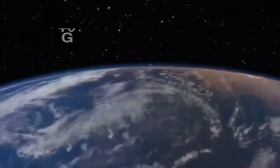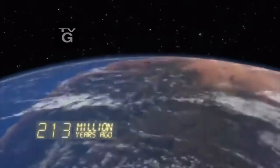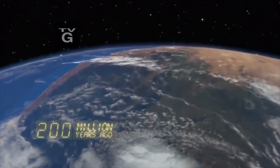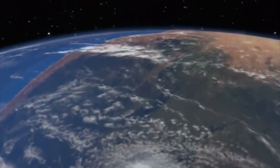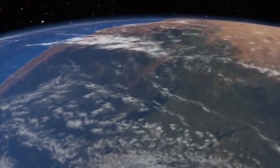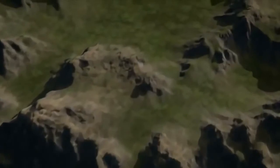It's been 50 million years since virtually all life on Earth was wiped out. And the planet has been transformed. It's now 200 million years ago. And just one supercontinent, Pangaea, stretches from pole to pole. After the trauma of the mass extinction, the planet heals. Temperatures stabilize. The acid rain neutralizes and vegetation returns.